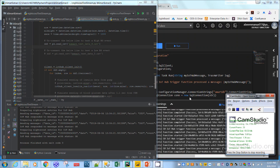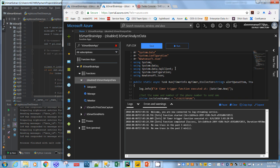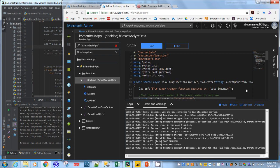Now the data has all been loaded, and then finally a different Azure function runs typically every 10 minutes to do all the calculations and do the predictions, but we are going to run it manually here. And once I run this function, what it does is it sends a text message to the caregiver.